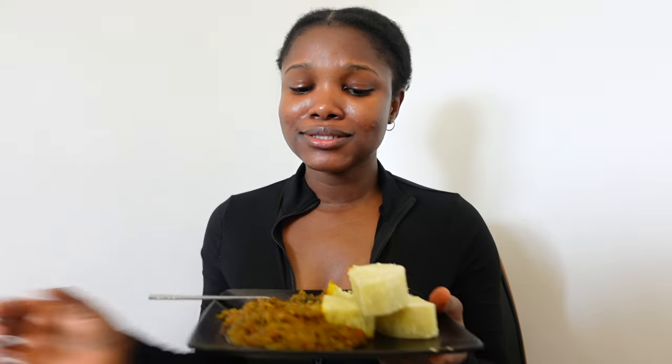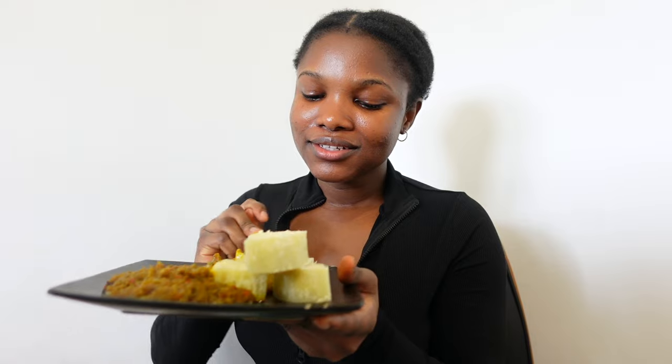My husband made this smoothie. He's like the smoothie master. Makes really, really good smoothies.